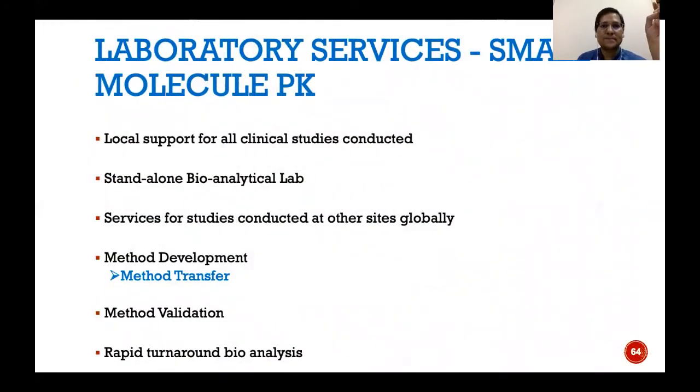Now, what else? Today's advanced lab, when I say green lab, operating in today's world, is focusing on local support, clinical studies, and even international ones. They can work as a standalone bioanalytical lab or as an end-to-end solution, along with collaboration and other things. They provide services for studies conducted at other sites globally also. So they are ready to support locally, like in India, and globally also. That kind of system they should have.